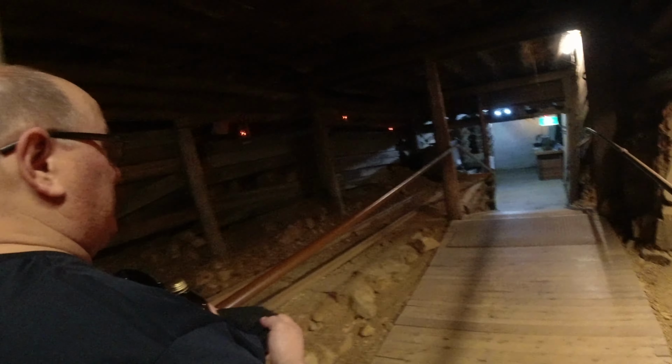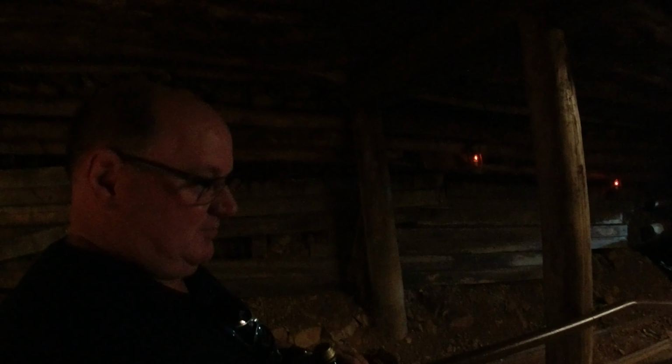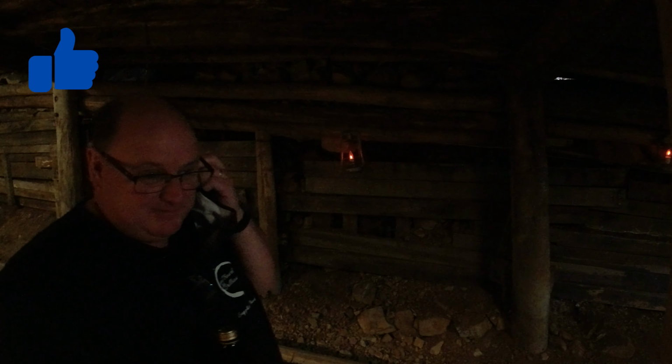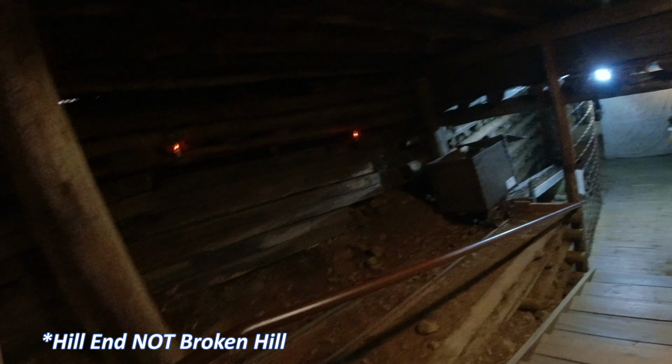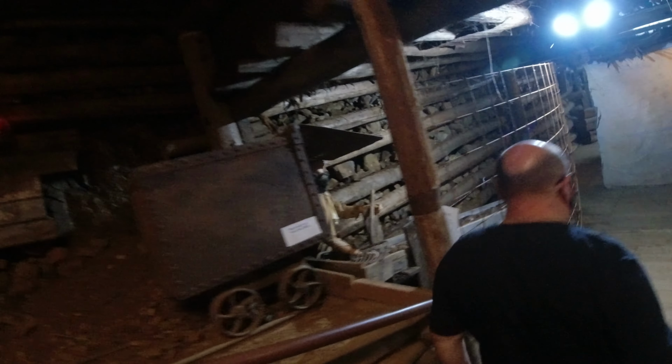Surprised when you open the door and you walk into this. It was rather a surprise, wasn't it? As I said, not huge, but it's definitely under the ground. You definitely get the feel. And I think in a way, the combination of being in the mine with the artifacts is a bit better than what we did at Broken Hill. Broken Hill was interesting and much bigger, but it was all separated, and this sort of brings it all back cohesively together.